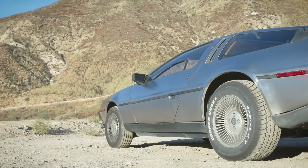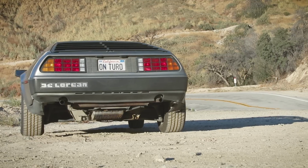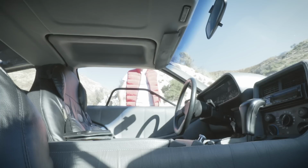Immediately, your eyes are drawn to the characteristic brushed stainless steel body, which is actually made out of the same material that restaurant kitchen counters are made out of. Now onto this car's most distinguishing feature, the Gullwing Doors.